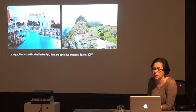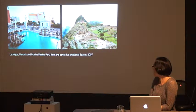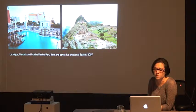So these two images, which you might think are showing two very different places, for me, what I was interested in was the idea of human settlement. The site of Machu Picchu, though it appears to be very spiritual or maybe natural, if we look at it in quite some detail, it's not a natural site at all. It is a place that was meant to live in.